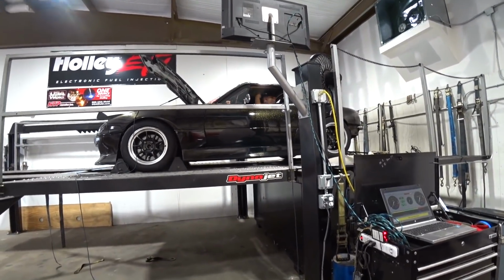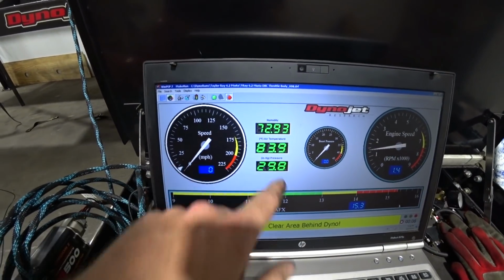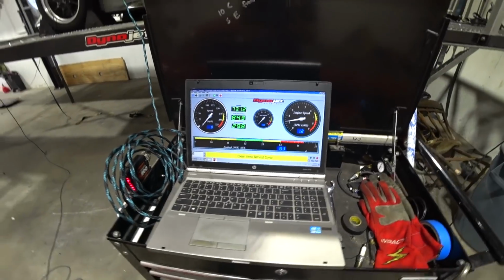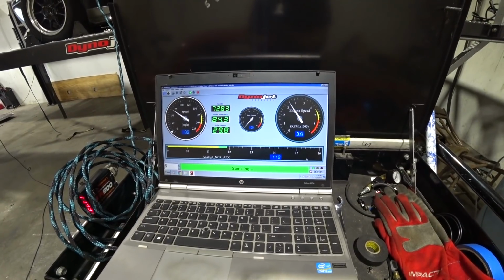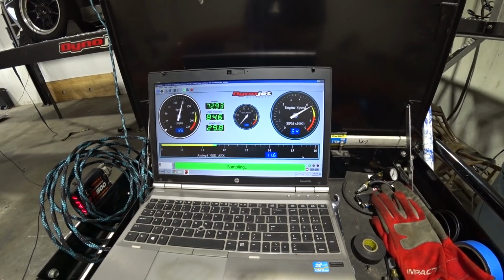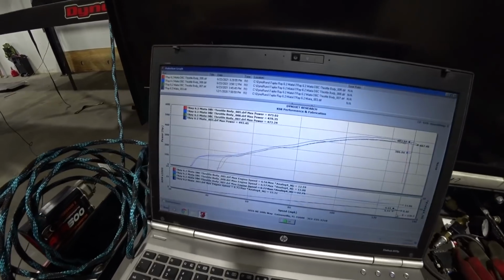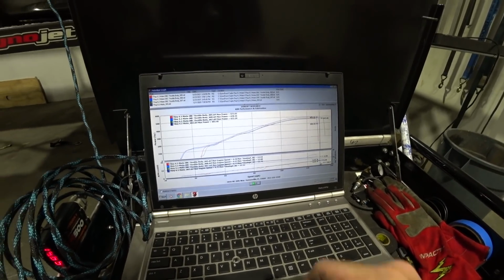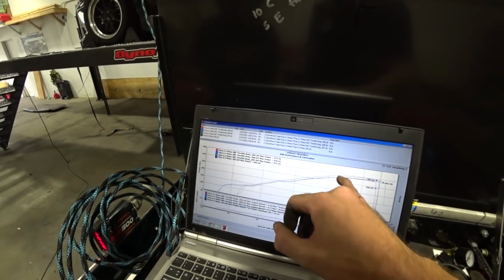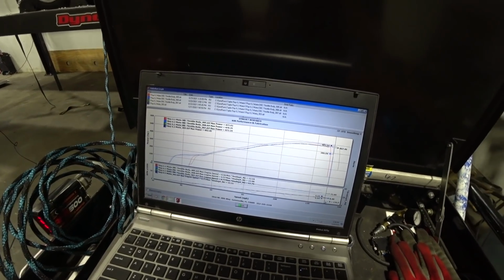All right, we're trying something. These three are all identical, and that's the only odd one. Not identical, but they're all very close.